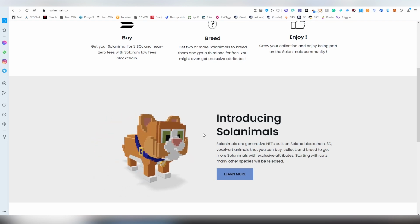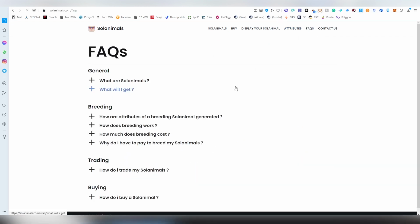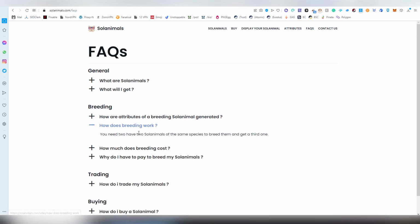And because it's voxel art, it can be ported into a lot of games in the future. There's not exactly a strong roadmap here or plans for what the project is going to be doing next. You are going to have the ability to breed different animals. So if you have 2 soul animals, which I recommend investing in and buying at least 2 or 3, so you can start getting groovy and start making some babies.